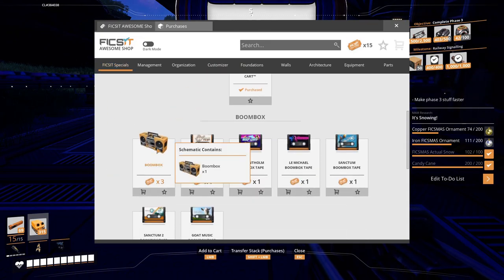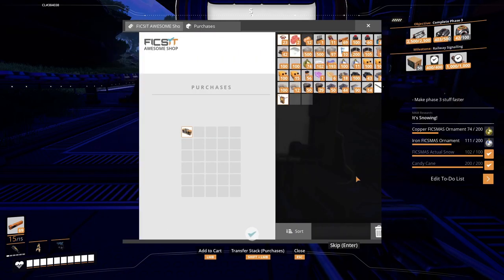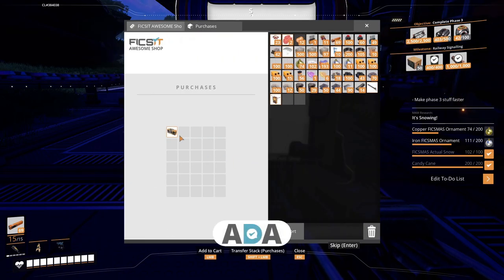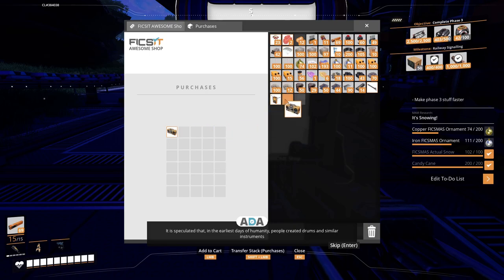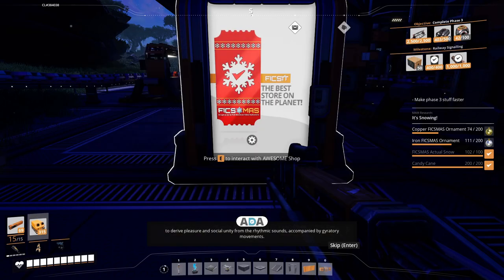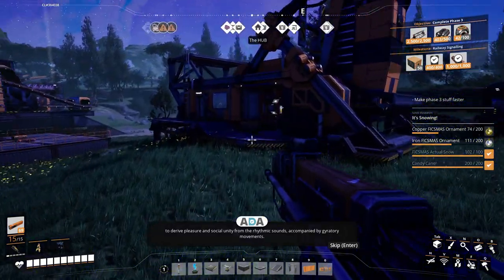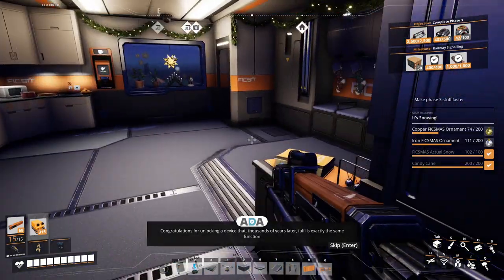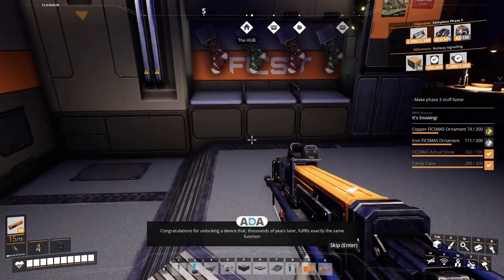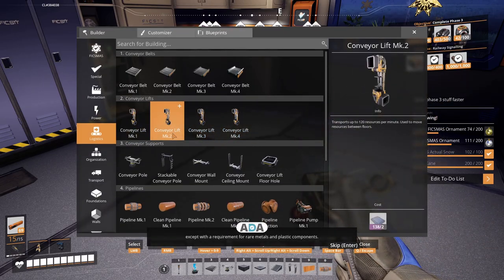FICSIT specials. A boombox. It is speculated that in the earliest days of humanity, people created drums and similar instruments to derive pleasure and social unity from the rhythmic sounds, accompanied by gyratory movements. Congratulations for unlocking a device that, thousands of years later, fulfills exactly the same function, except with a requirement for rare metals and plastic components.